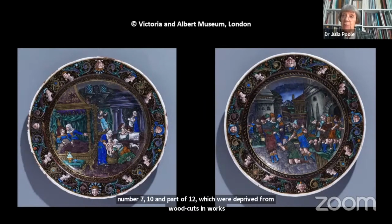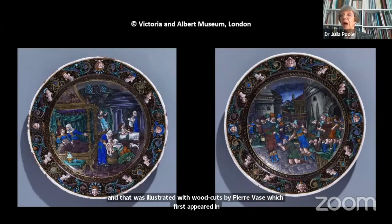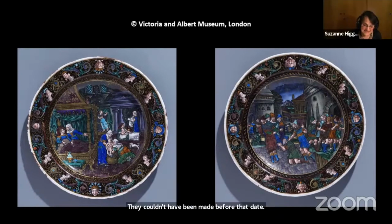And this was illustrated with woodcuts by Pierre Eskrich, which had first appeared in a Bible in 1562. And it's really the most important evidence we have that these plates must have been made after 1562. Still gives them a very wide date range, but at least we can say they couldn't have been made before that date. Yes, so it's really, really helpful to have that date.